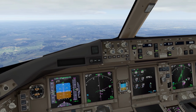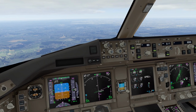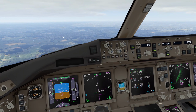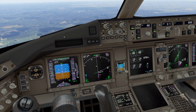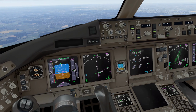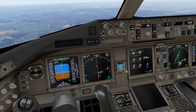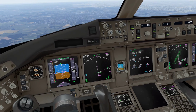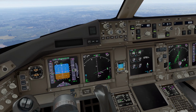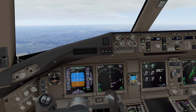Let's just bring it all the way out. Let's get ourselves down to 180 knots. Let's try and get ourselves stable with speed. Otherwise, we'll be chasing it all the time, all the way down, which would be annoying. Right, flaps 5. Perfect. Right, speed brake retracted and armed.